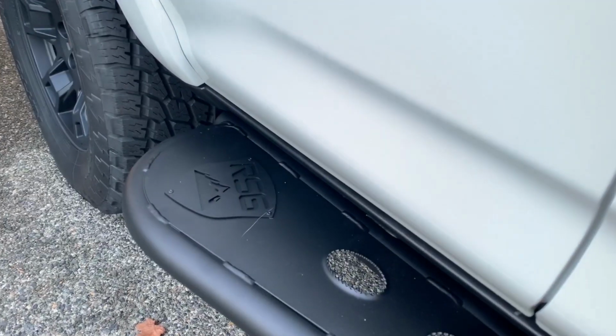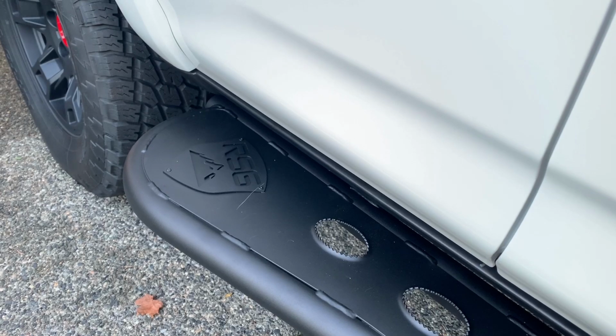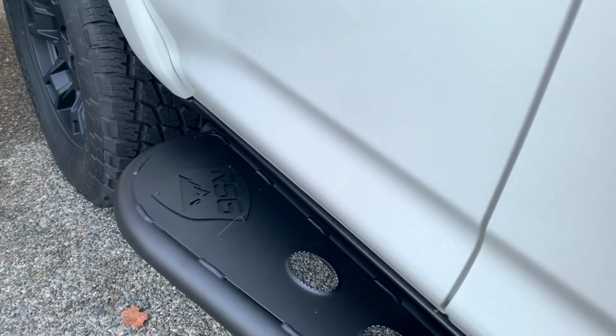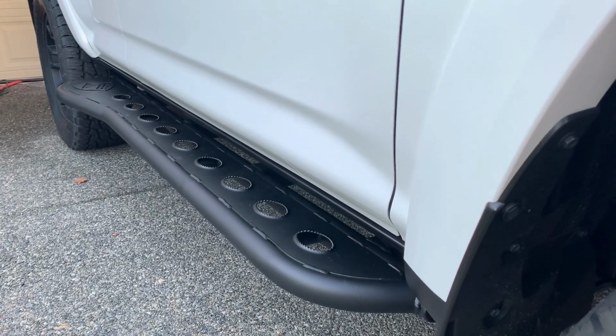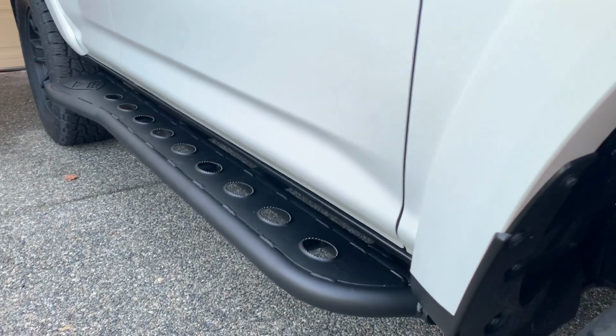Because if any of you are considering getting these, I definitely encourage it. RSG's an awesome company. You know, they support our troops too. I'm always an advocate of companies that are like that. And like I said, I've always had really good customer service with them, which I cannot say the same about Sleek Off-Road. If you guys recall, I kind of had a bad experience with them.